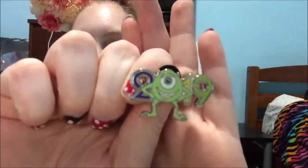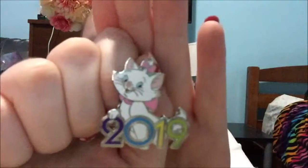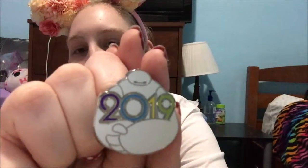Let's see. I remember these ones of what I got in each box. So the first box I got Mike Wazowski. And my favorite and the one that I wanted the most, Sully. He's adorable. And then the second box I got Marie. She's really cute. And then I got B-Max. And then let me scoot forward just a teeny bit.